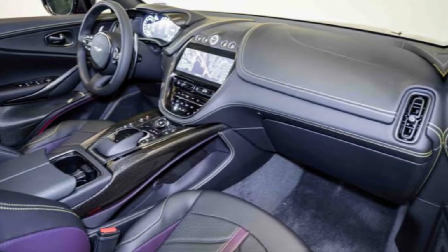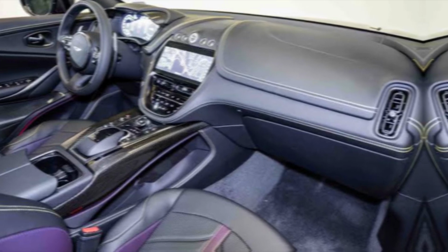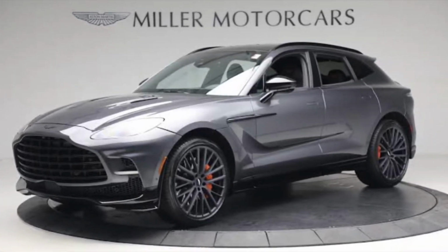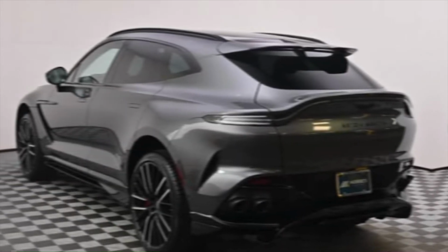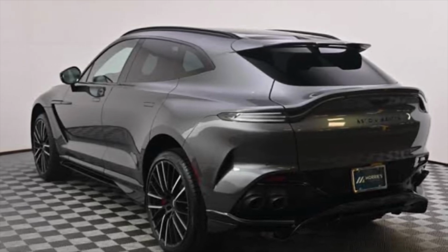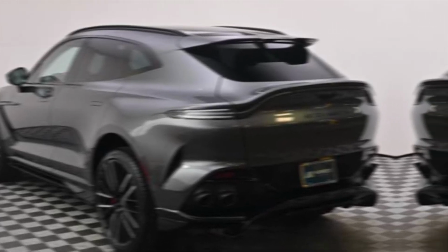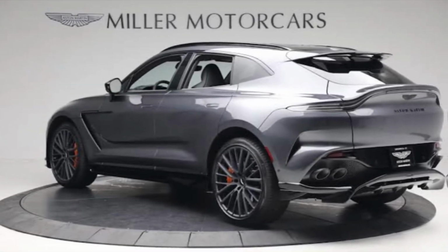But there's ample space for passengers as well, making the DBX 707 a true all-rounder for those who enjoy the finer things in life. The 2024 Aston Martin DBX 707 is a remarkable SUV. It's a perfect blend of power, luxury, and style, making it a dream car for many. If you're looking for an unforgettable driving experience and a statement piece on wheels, the DBX 707 might just be your perfect match. This incredible machine.